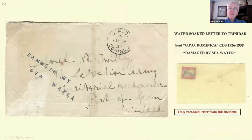This is really interesting. You've got to look at this for a minute, and you'll see why it's more than just what it appears to be. This letter was from Dominica, 1930, I guess, in my notes. April 19th, went to Trinidad.